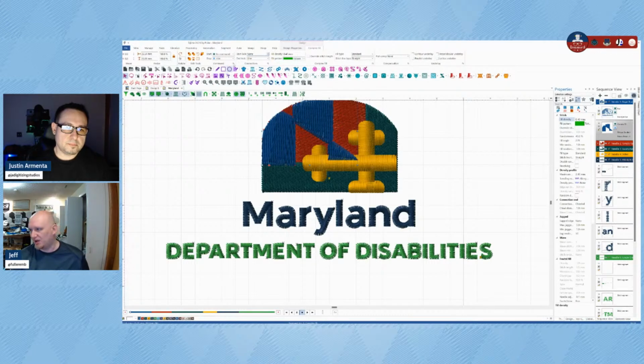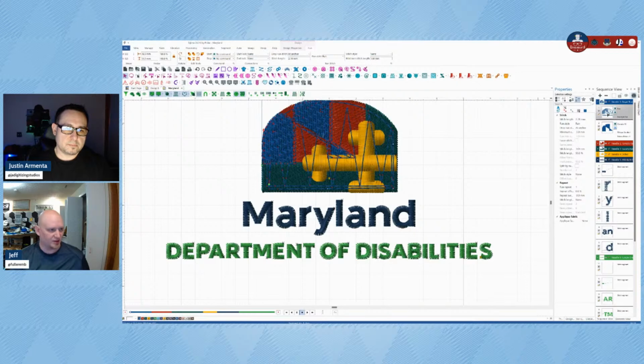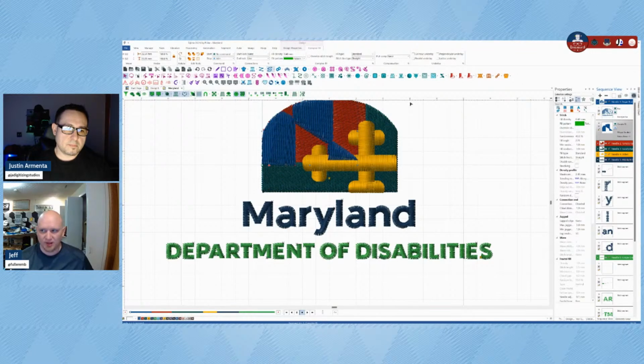My start lock is not necessarily going to have one because it's going to run off of this object here. And then it's just going to continue to move on. So just making sure that we're getting all of our values set to the way that we want them or need them. I'm also going to add a contour, and let's go with the lattice underlay to make sure that I'm stabilizing the material properly.